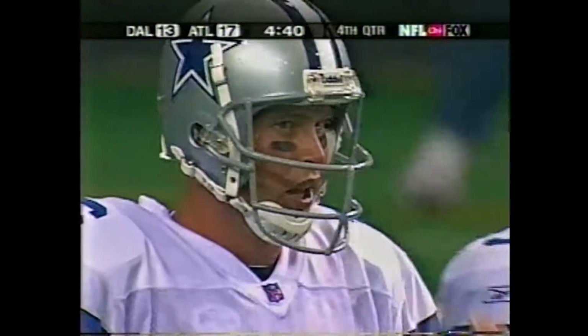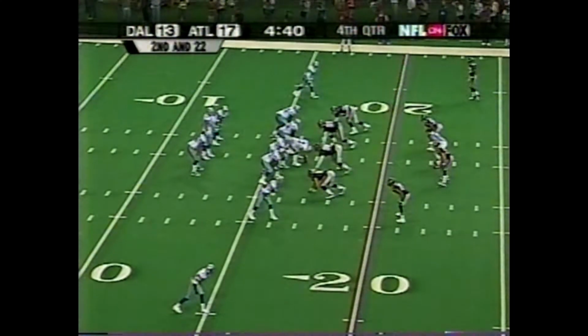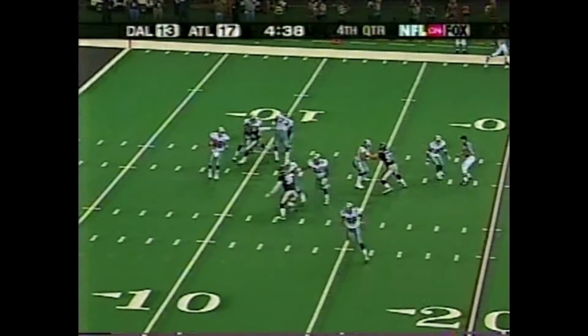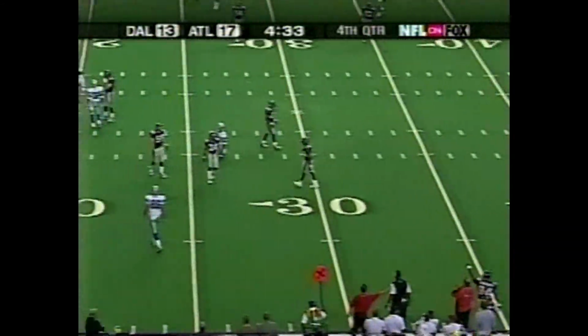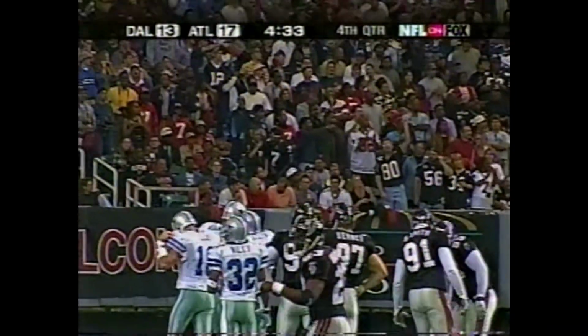So with the penalty, it's 2nd and very long for the Cowboys. 22 to go. They need to get all the way up to the 39 for the first down. Leaf has to pull it down, and now he overshoots his underneath receiver, Michael Wiley. Overshoots Wiley, and Leaf goes down again.